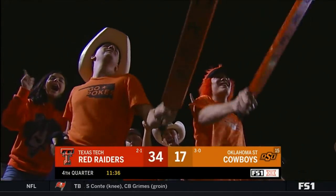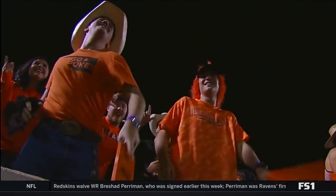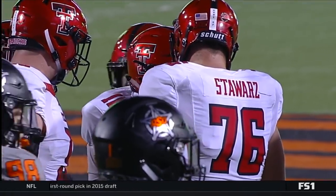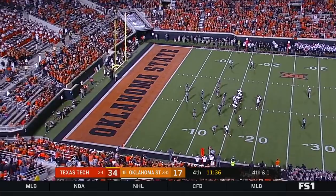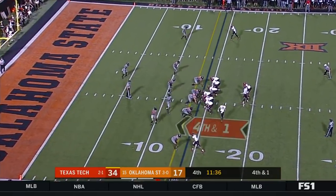11 minutes, 36 seconds left in this game. 4th down and 1 for Texas Tech. And the freshman, Alan Bowman. Up 17. What do you think? I think you got to run the football here with Thompson. Roderick Thompson.